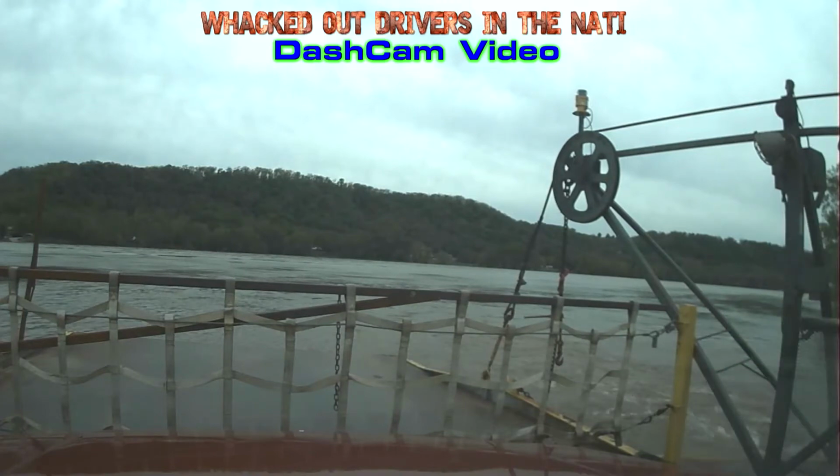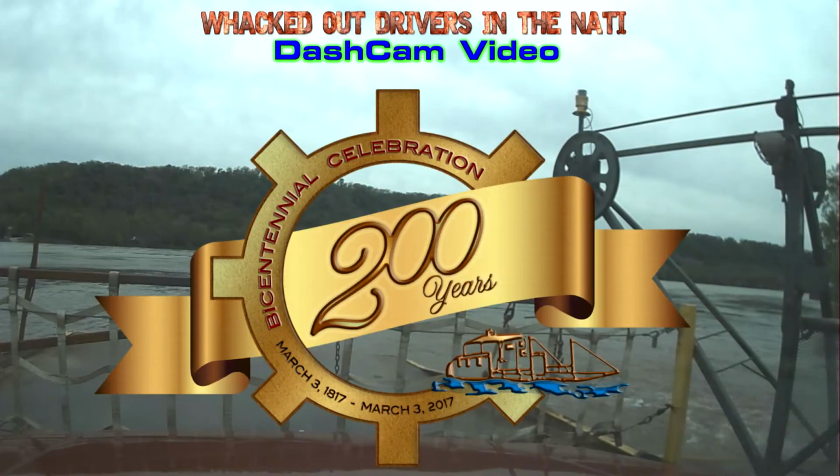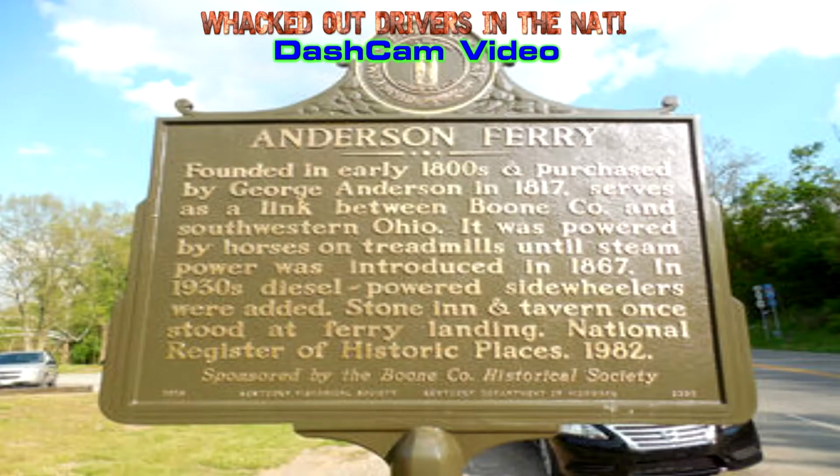First off, you see we got a female working right there. They actually have an all-female crew. Anderson Ferry has been in operation for over 200 years, 203 years to be exact. They first started on March 3rd, 1817. They are also registered as a National Registered U.S. Historic Site.